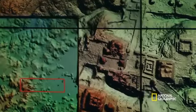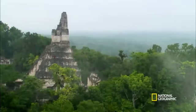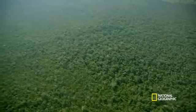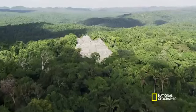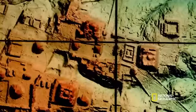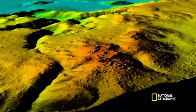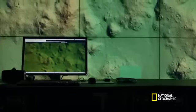Every time that we have found a new set of tools, we get an insight into something that we've never imagined possible in the Amazon. And I think LiDAR is one of these things that's going to completely change how we understand the landscape. The trees have always been what's kept us from understanding what's happening in the Amazon, and now we can see through them. More than 800 square miles of the Maya Biosphere Reserve have been mapped to reveal massive feats of engineering for the very first time.